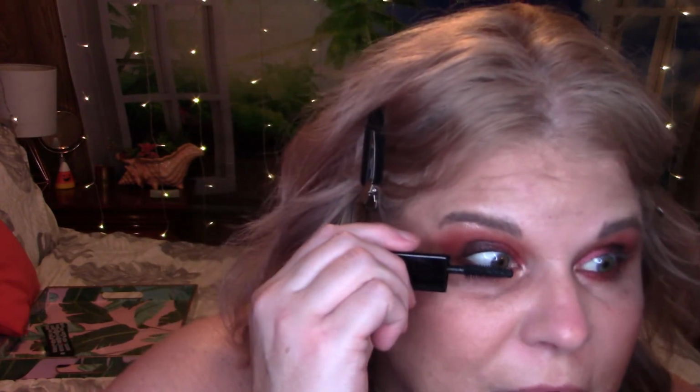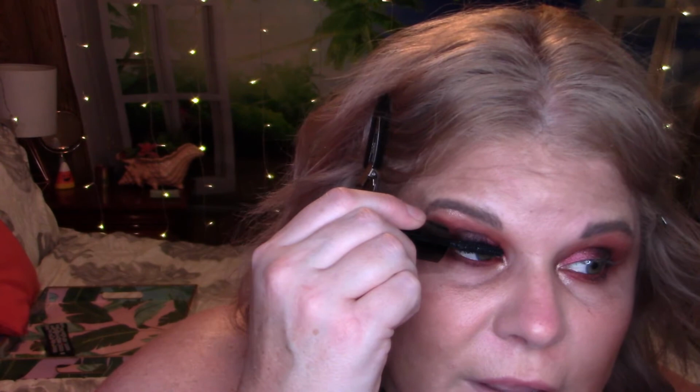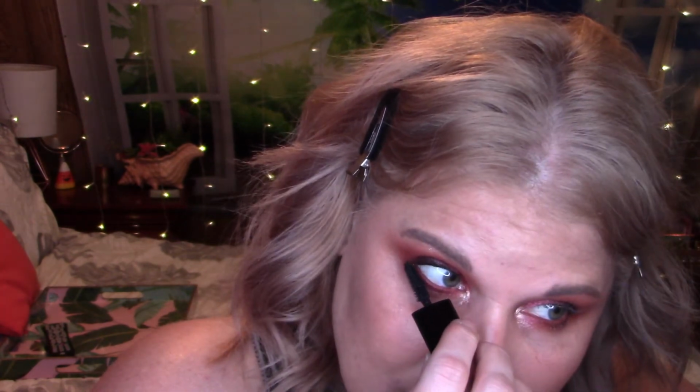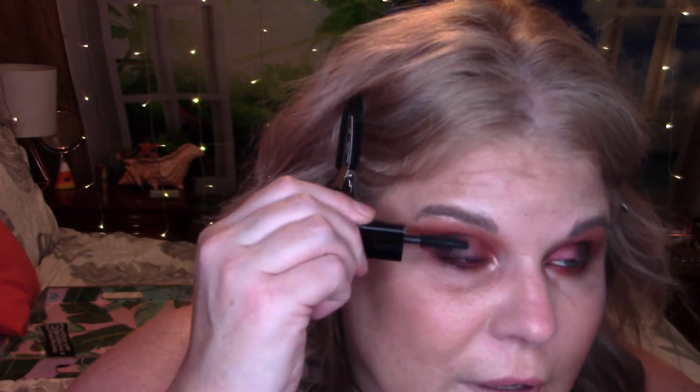But let's go ahead and get this mascara on. I really like this mascara. It's a good one. I don't know if I like it enough to justify the price tag of it. This is just a sample, but it is a good mascara. I haven't had it flake on me or smudge, and it does make my lashes look really nice. So I guess I'm not one that gets super excited about mascara.